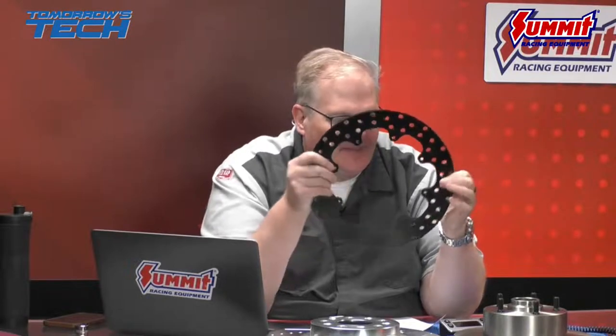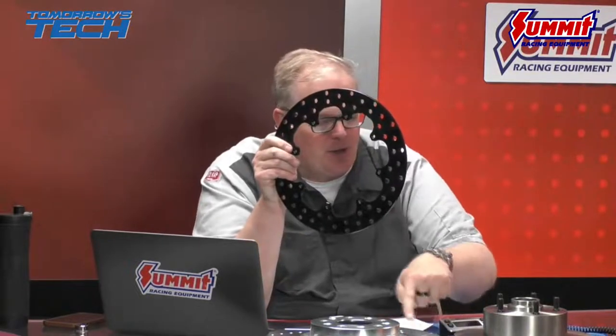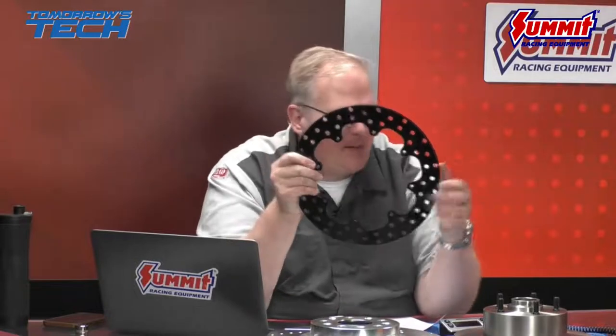So in terms of these holes and the slots being cut in there, is there any one set pattern? I know we probably got four different brands of brake rotors here, and they all have different hole patterns in them. These ones look about the same with how they're shaped. How does that matter for a given application?